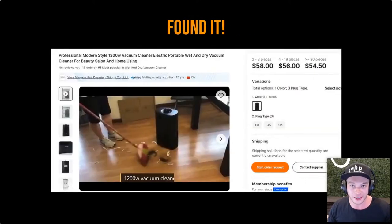And I was able to find it. So I found it. This is it, literally. He swiped. It looks different, but it's the same device. Okay, he sweeps it in and it just sucks up all of the dust, the hair, everything that's on the floor. I want to buy it, and it's $58 a piece. So you could negotiate with them, of course, and get the price down lower. And then you could tell them, hey, I want it in white. I want it to look like this.